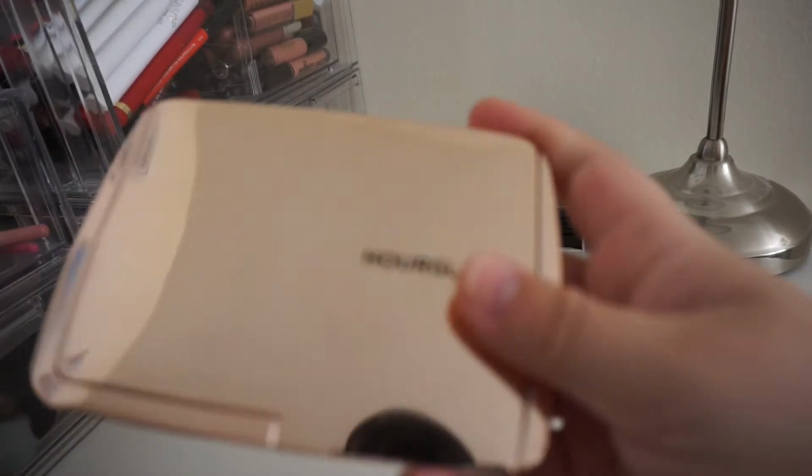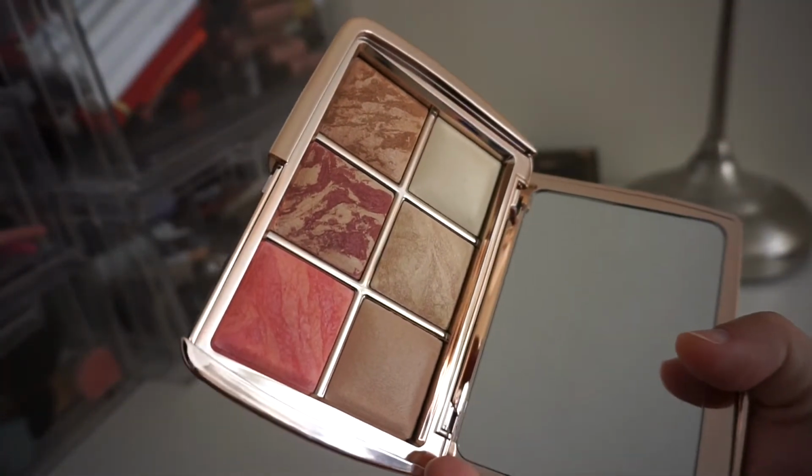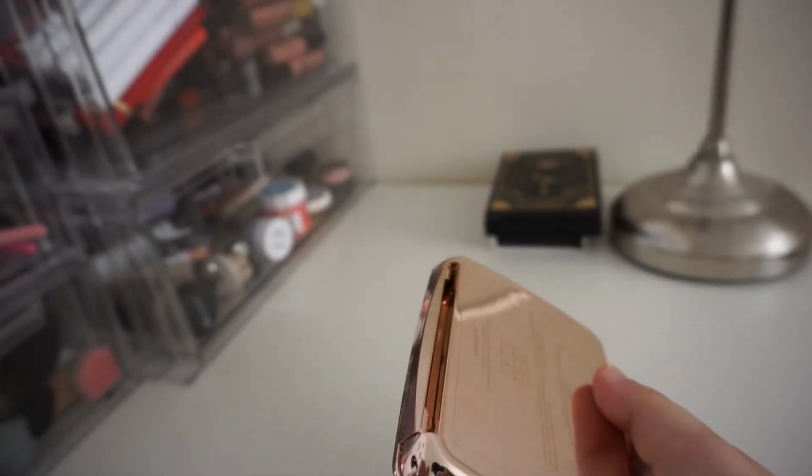Next is this bad boy, which I just got, and I am not getting rid of it. This is the Hourglass Ambient Lighting Volume 3 palette. Gorgeous, amazing, beautiful. Keeping it.